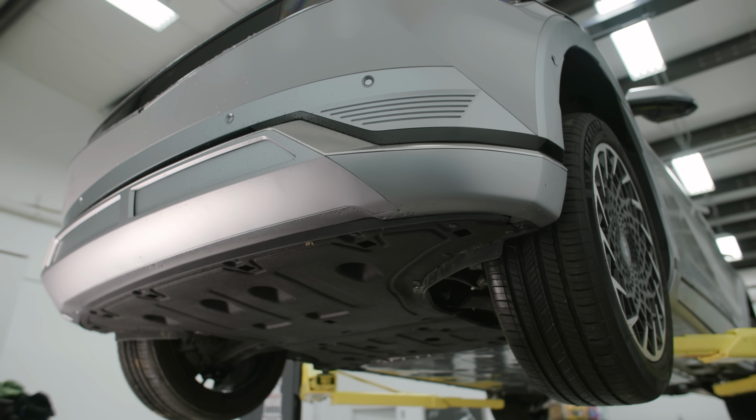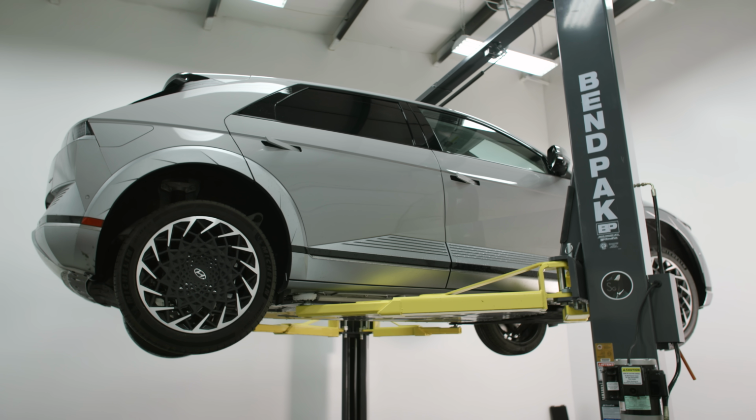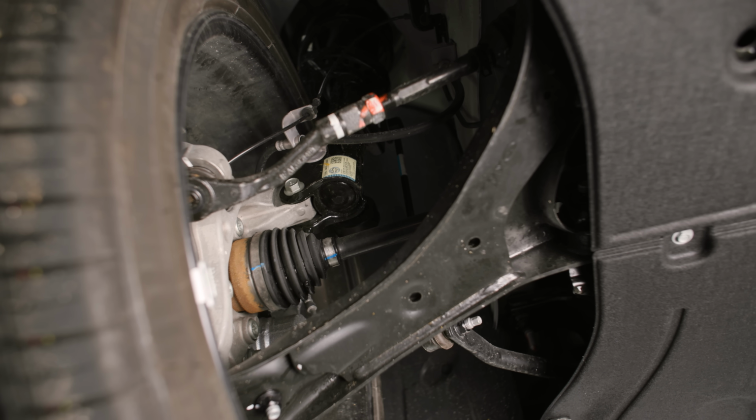So it does clean up a lot, but battery packs are very, very heavy. So that's the trade-off. Some people say EVs are way better, but the bigger the batteries, the heavier they get. So you still have to have suspension. You have to have bigger brake packages. So there's still a lot of mechanical engineering.